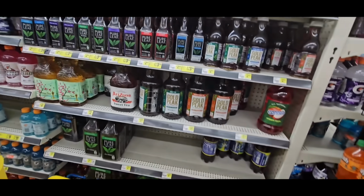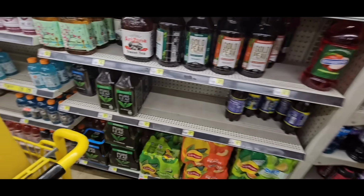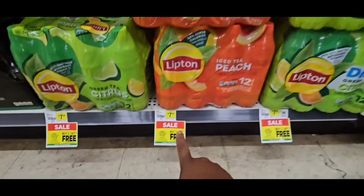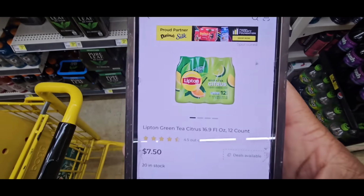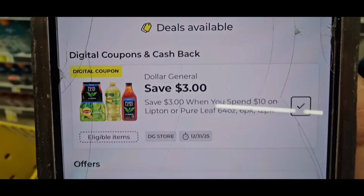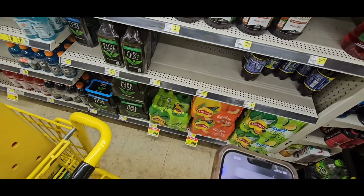Okay, guys, now you know this is not in any type of order. So as I see it, I'm hitting it for you guys, okay? Now, as you can see, we have the Lipton iced tea. You could do the citrus, diet, or the peach. $7.50. Buy 2 get 1 free. That is not the only deal. It's $7.50. We have a couple of coupons. We have that spend 10, save 3 DG coupon, and then we have an instant offer of buy 2 get 1 free. So let's do the deal.